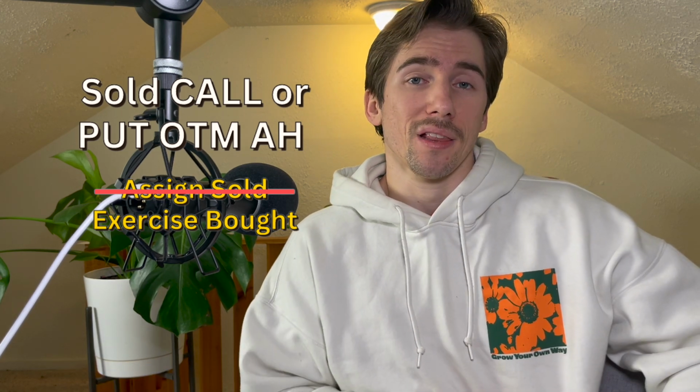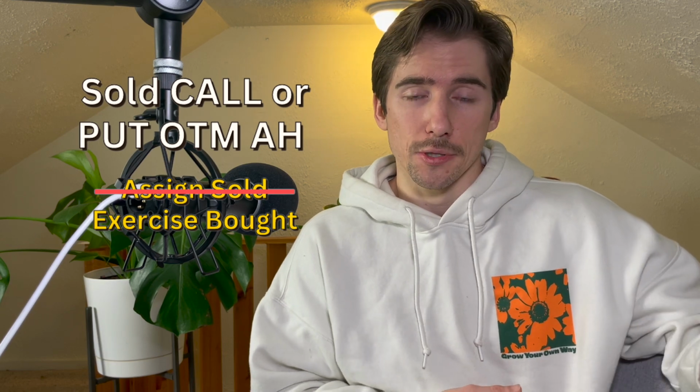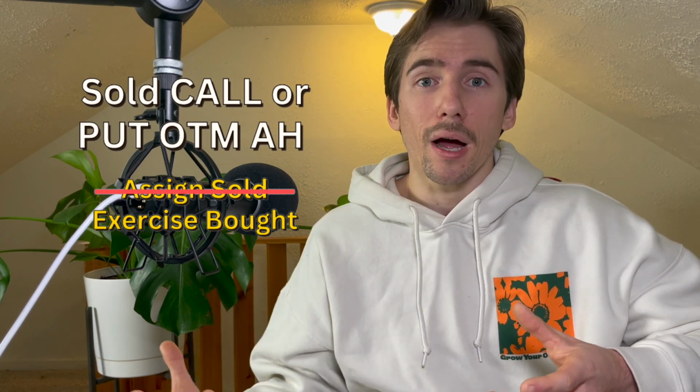So this means that you're going to be left with exercising the call option or the put option that you bought. And if you're exercised on a long call option, that means you're going to have to buy 100 shares of the stock. And if you're exercised on a long put option, you're going to have to sell 100 shares of your stock at the strike price that you chose.